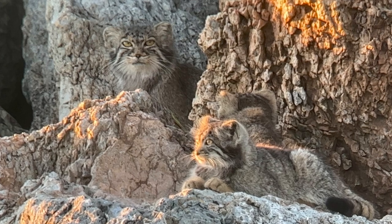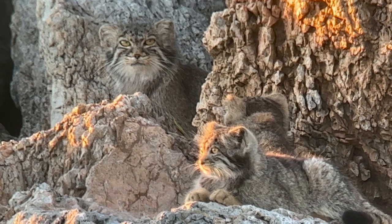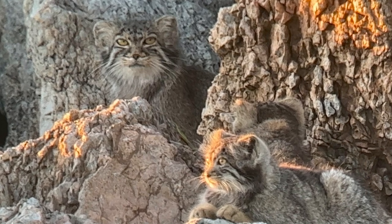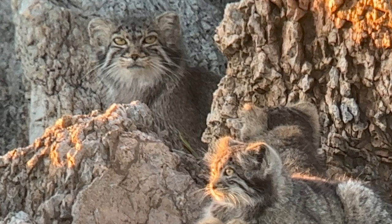Note that while most cat species have vertical slit-like pupils, Pallas cats have rounded pupils. They share this trait in common with three other cat species, the jaguarundi, the cheetah, and the puma or mountain lion, also known as the cougar.